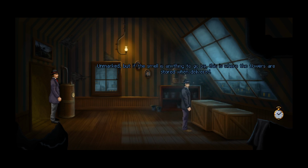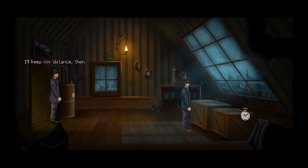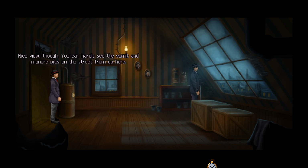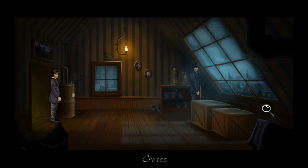Unmarked. But if the smell is anything to go by, this is where the flowers are stored when delivered. I'll keep my distance then. Yeah, he's got hay fever, so let's look out this window. I don't think this window would serve as a viable means of entry. No, I don't think it would. You can hardly see the vomit and manure piles on the street from up here. Lovely. Yeah, I don't think it would either, but great view.